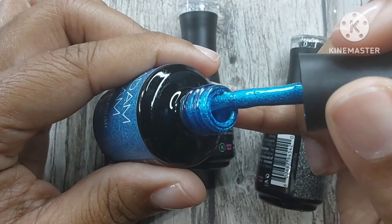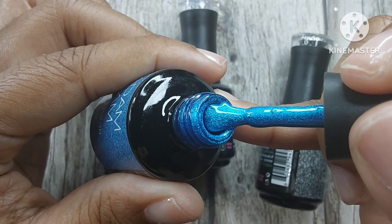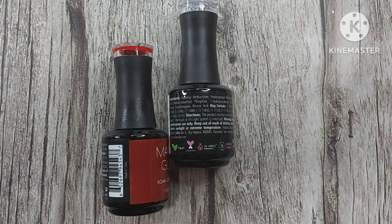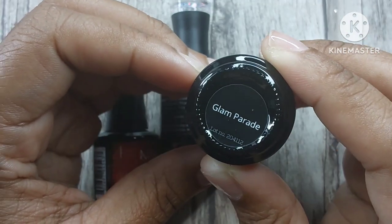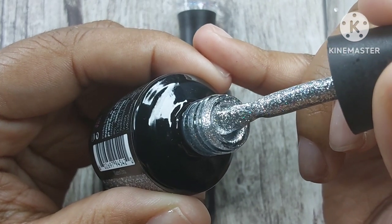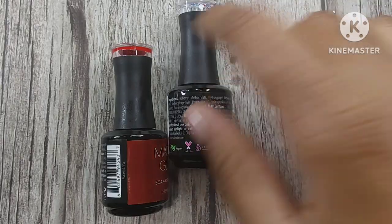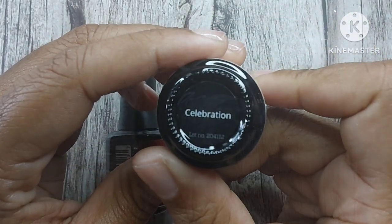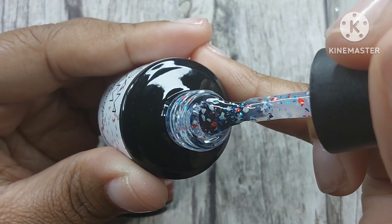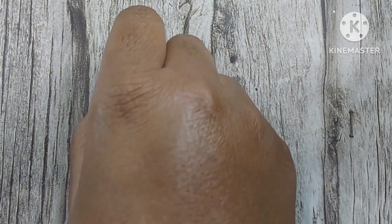Next up is called Bright Blue. I can't remember if this has a foil base or anything, but it is a beautiful glittery blue, perfect just to add a pop of color on your nail. Next up is called Glam Parade. This is a silver holographic color. I believe this one does have foil in it. It is super impactful, very pigmented. I really like it. And then next up is called Celebration, and this has blue, white, and red confetti. Like I said, perfect for 4th of July coming up.